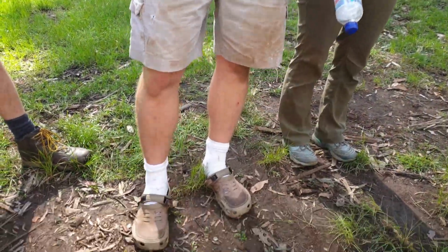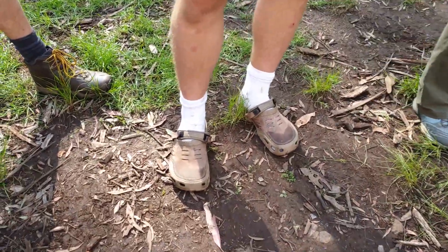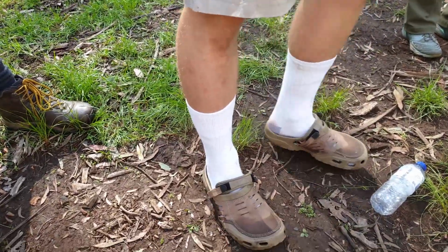Yeah, this right here is your style guru, Hamish. Look at those bad boys, Crocs and socks. You look at the feet and you imagine an 80-year-old.